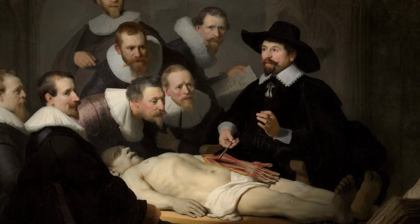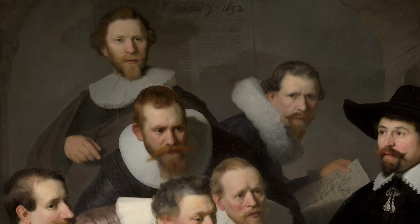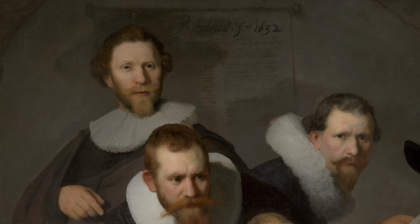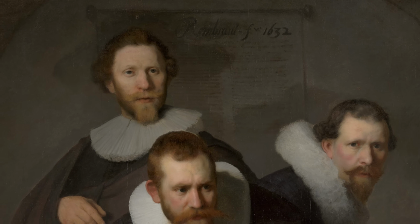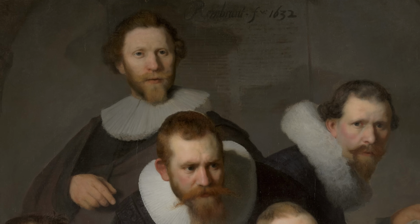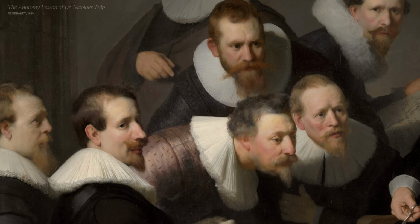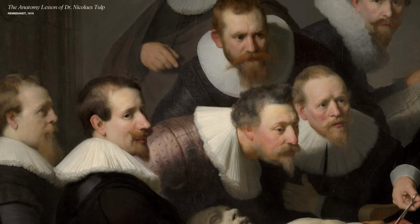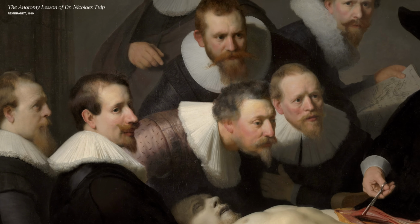This was his first major commission, and his task with this painting was to depict a freshly dissected corpse surrounded by several surgeons who carefully observed the anatomical demonstration. In the end, the result became one of the most striking works of his early career, and today it is known as the Anatomy Lesson of Dr. Nicolaes Tulp. But the question still remains: how should we really interpret this painting?